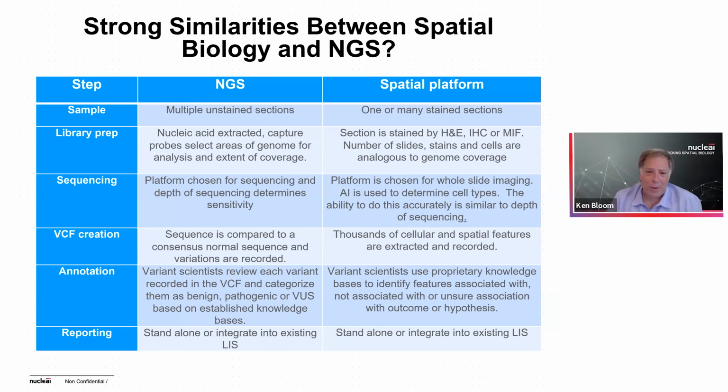Now, the purpose of the library prep in next generation sequencing is to identify which areas of the genome we're going to cover. We don't do whole genome sequencing. We decide that we want to look at the EGFR gene. We can decide which exons we want to look at. We can decide whether we want to look at introns, how far we might want to go into those intronic areas. The library prep for the spatial platform is our experiment.